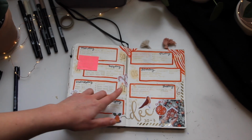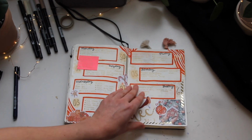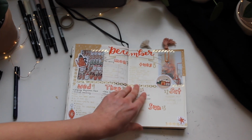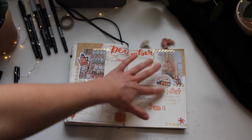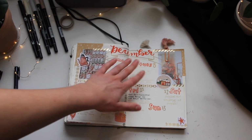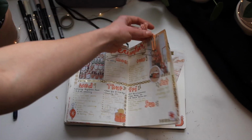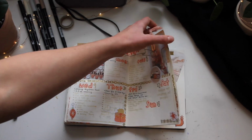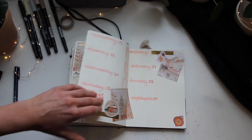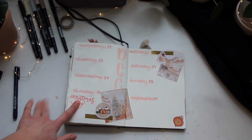Here is my first weekly spread. I have this random pink post-it note here for, I guess, another to-do list. Here is my last week of school, I think. I love this setup. I think that I'm definitely going to do this again with the photos on the side and then the title right in the middle. I think it's really pretty. So as you can see here, I have one of my bookmarks with a little tassel on it. And then here is my last December spread for the upcoming week where Christmas is.